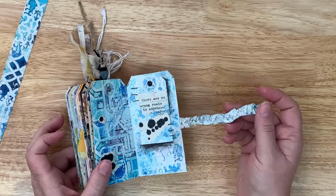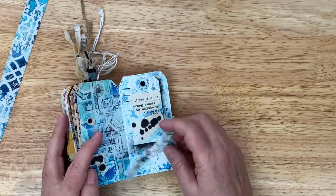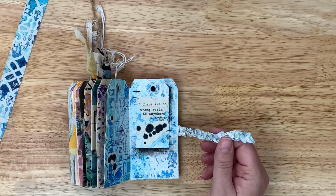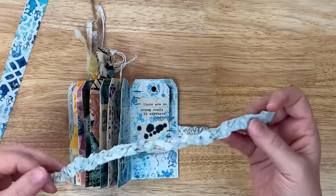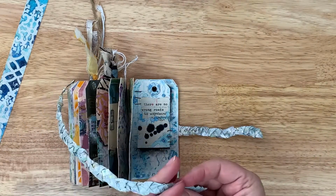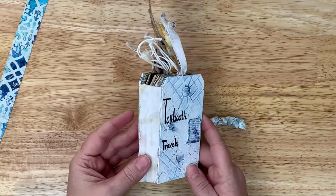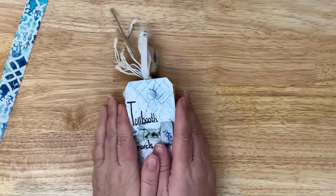And then for the closure, I took maps from my decoupage mix pack, cut them in strips, and then braided them. And I actually ended up with a huge, long piece, as you can see here. And I just put gesso on it, and then I just cut it off to where I needed it to be at. So that is my Tollbooth travels.